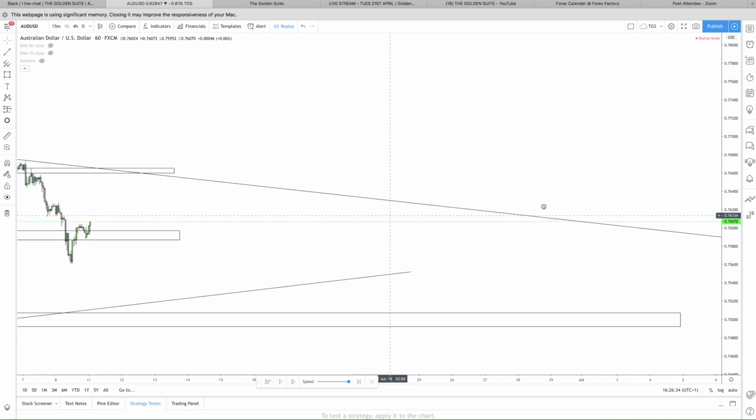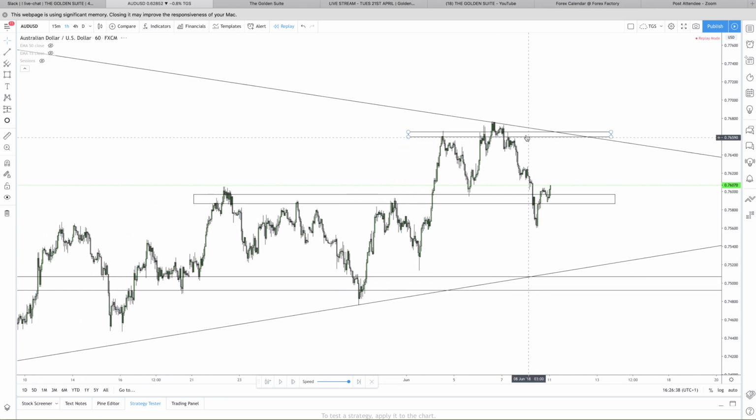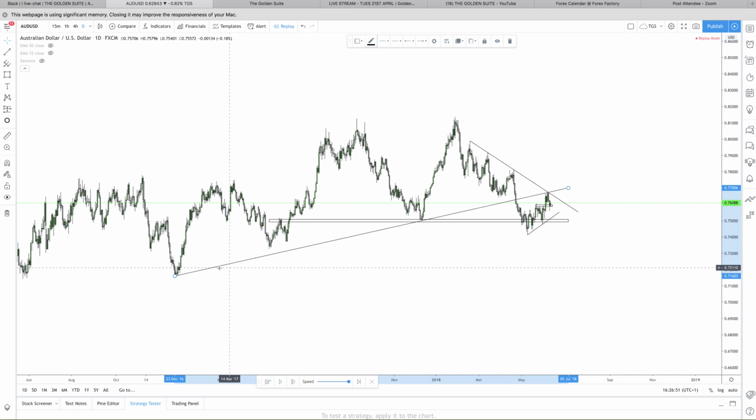So this is looking 2 seconds. So now I'll zoom back out so you can see exactly where we are. So daily time frame, zooming back out. We've kind of pretty much, I took it from that one there.